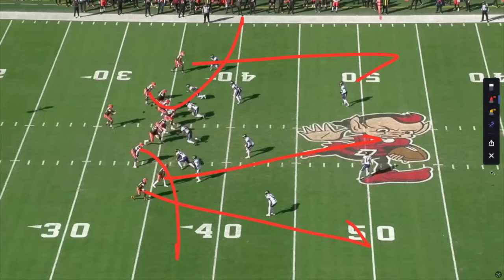So what I'm going to do on this coverage is I already know that I have an advantage strong side, right? I already know that I have 3-on-2 over here to this side. I really only have 2-on-2 to this side, right? This guy underneath here and the safety to be able to take the curl. But what I'm going to do on the snap is I'm going to stare right at this safety. I know what I'm getting. As soon as he's coming down, I'm staring right at him. I'm going to make him make a decision, okay?